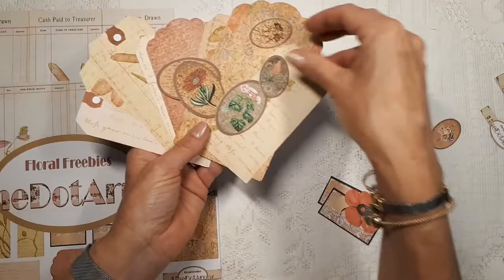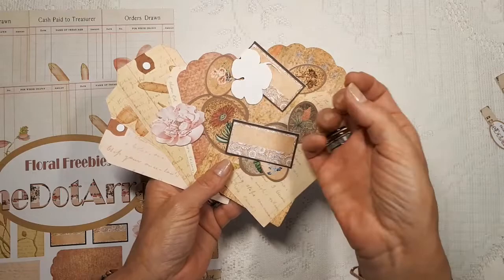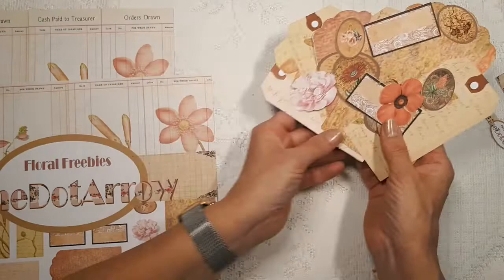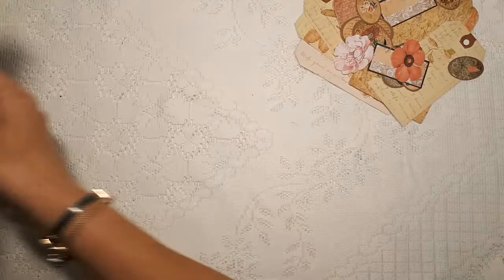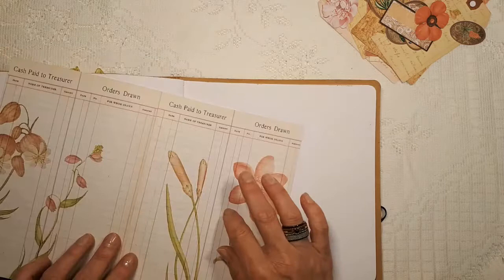The only one I didn't cut out on the Scan and Cut was this one, because it's too light and then it's going to tear the flower. So I did that one by hand. And this one it did. So if you own a Scan and Cut, there's only one thing you need to cut out yourself. So yeah. Let's see what we can do. I am going to use this page, that's for sure.